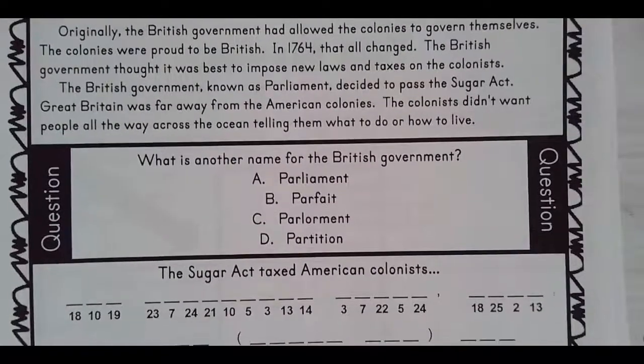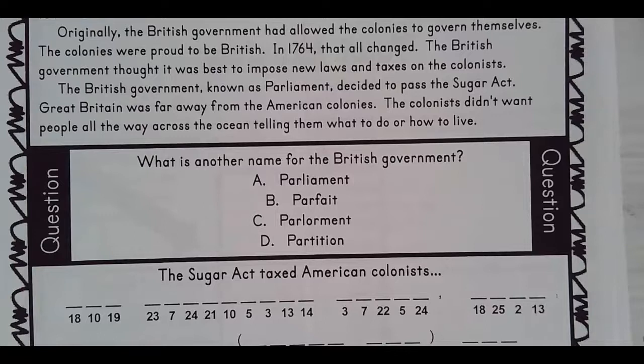So, question. What is another name for the British government? Parliament. The Sugar Act taxed American colonists.